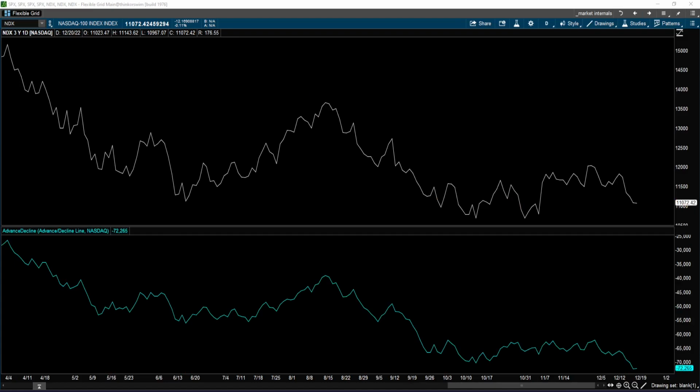And here's the thing to watch for on the Nasdaq market here. You notice the cumulative advance decline is below this low here, and the Nasdaq 100 is still above this low. So I'm expecting to see this index come down and test these lows here.